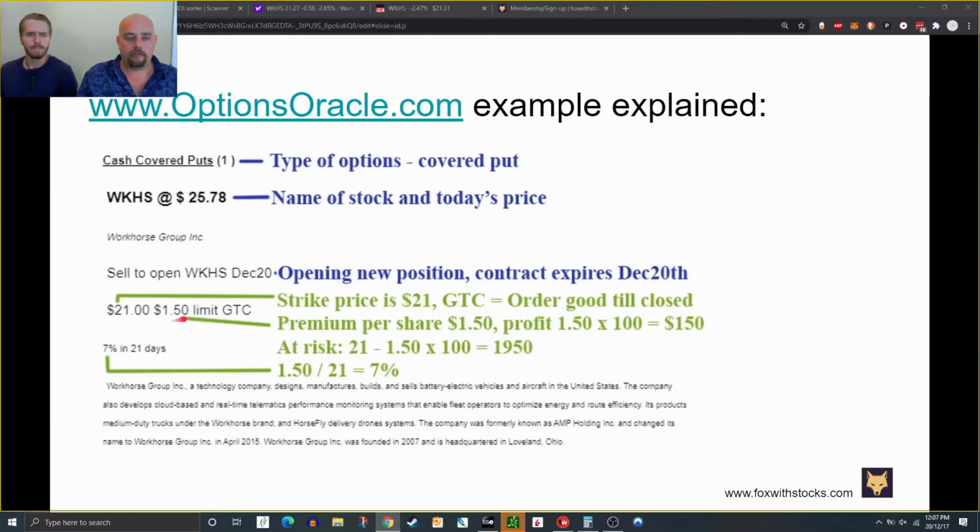Yeah. Now the $1.50 shows you how much premium you're going to get. Now that's premium per share of stock. So somebody is paying you $1.50 per share that they want to have insurance for in case it goes below $21. So remember, contracts are always in 100 shares. So really, instead of $1.50, just imagine the decimal place moving away, and it's $150 in premium. So if you agree to let somebody sell you their shares of stock at $21 in the future, remember at the time this is a $25 stock, they will pay you $150.